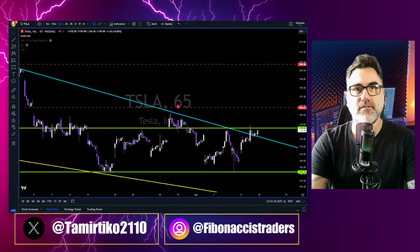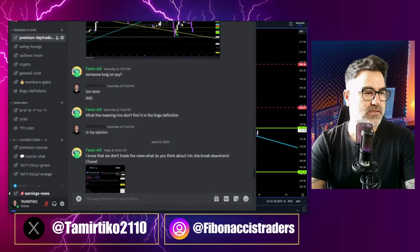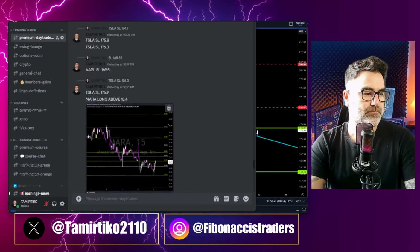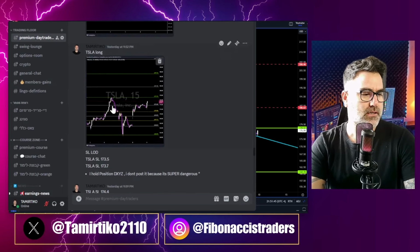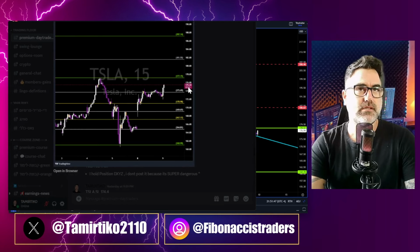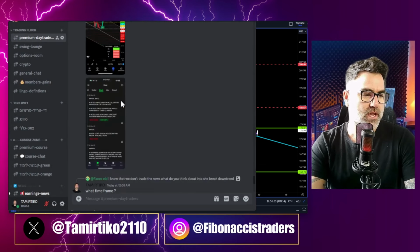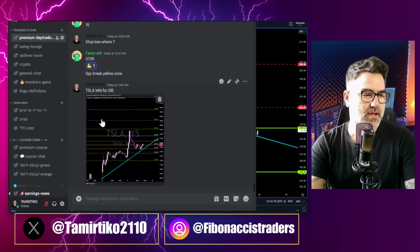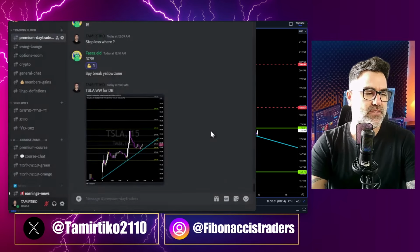We also had a very good day with Tesla in our Fibonacci-Traders Discord. Look at this. We took long on Tesla over here once it was 175. And then we just went all the way in Tesla until the end of the day. And then we also identified that Tesla has a double bottom scenario on the 15 minutes.